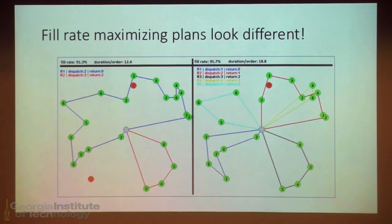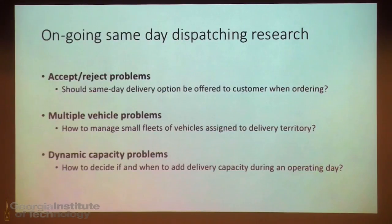And you can see they're only different in that the plan on the right only serves one additional customer, but it costs a lot more to do so. As we've looked at furthering this research, going to the next step, we're looking at problems about deciding which customers to offer same-day delivery service to or not. And that's probably the most important bullet point here.